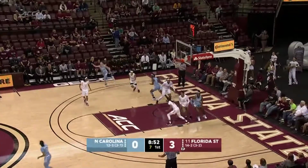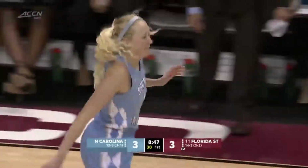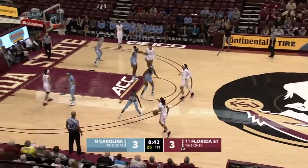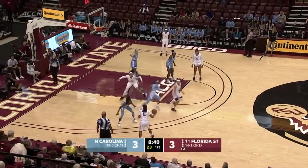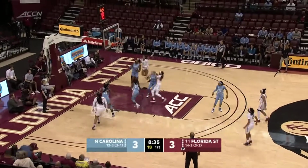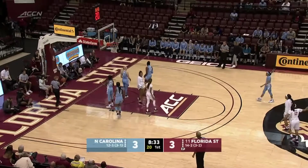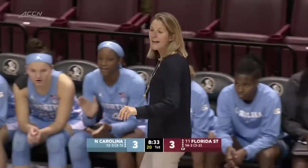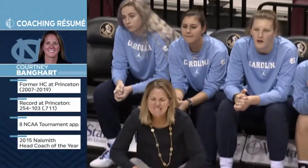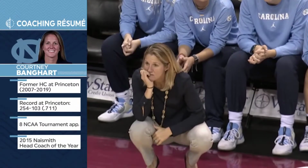FSU number 11 in the country. The Heels look for the equalizer and get it from just in front of the FSU bench, and that is Koenen, the only 4-year senior in that starting lineup for UNC. And she's the team captain for this Tar Heel squad under Courtney Banghart in her first year. Kaya Gillespie misfires, but Florida State will get a second opportunity here. That was Shayla Bennett there that just couldn't quite come up with it and was tipped out of bounds. Last touch by Bennett. There is Coach Courtney, you just referenced, former head coach at Princeton. Did an excellent job there.